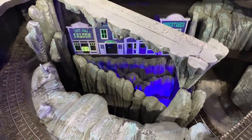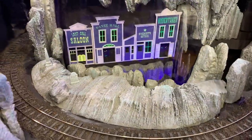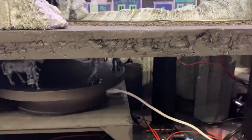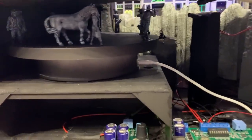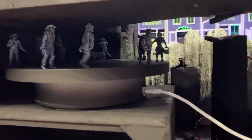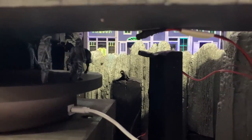Fortunately, the viewers will never see it from this angle. There you can see the UV light hidden down in the corner. Coming down below here, this will all be hidden behind an access panel. There we've got our turntable with our Gruesome Gulch citizens going round and round, and you can see some of the LED lights that shine on them.